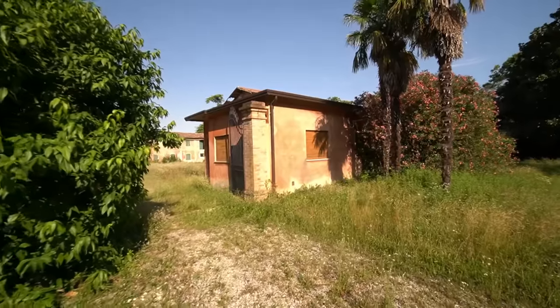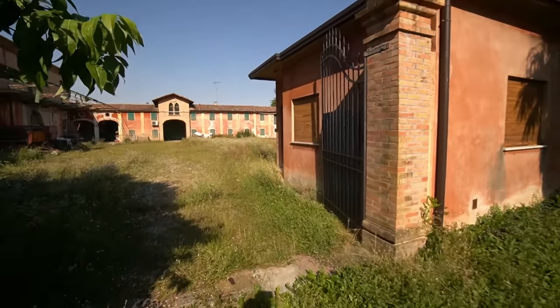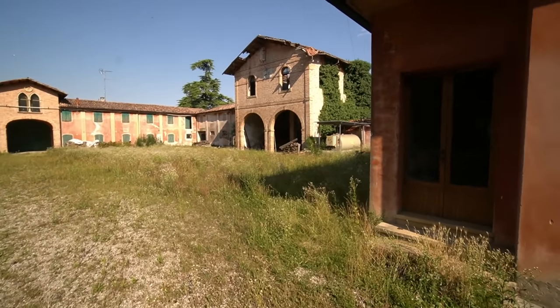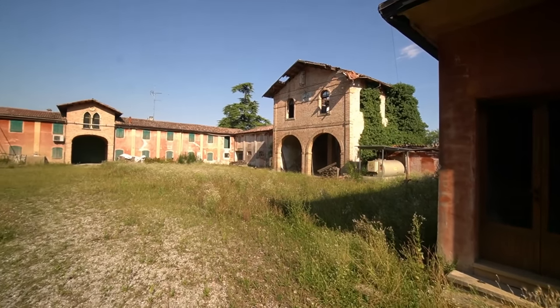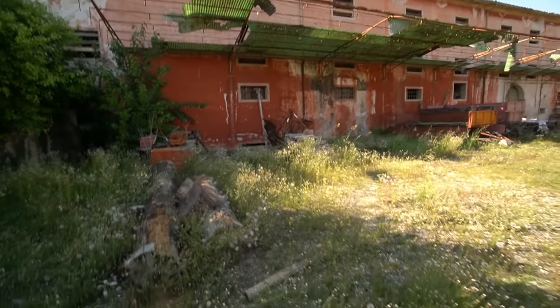100%. But if you check this, it's got like a separate courtyard. How cool is this? Look at this, guys, how amazing. All this is on the land, all comes with it. I'm not sure if it's used, this part, you know. It does look it. Oh, it's like 40 degrees. That's probably not hot for you guys, but I'm from the UK. We're sweating at 24 degrees.